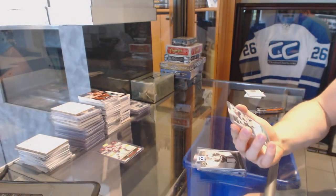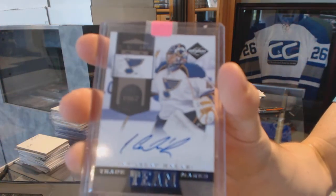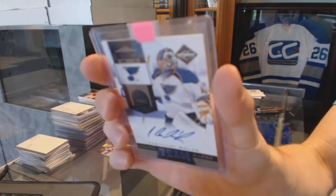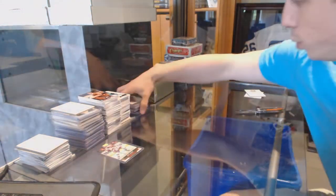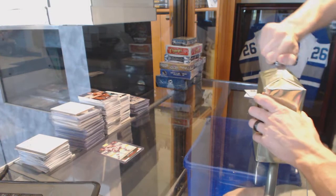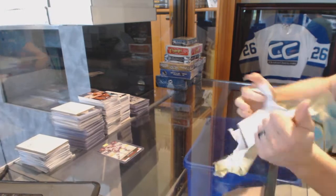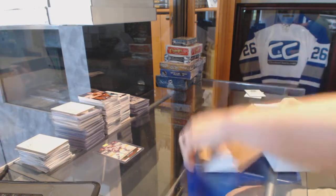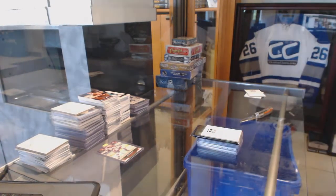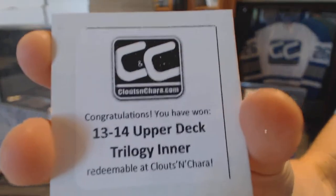And an 11-12 Limited Team Trademarks autograph, numbered 99 for the St. Louis Blues, Jaroslav Halak. All right, and gold box number 3. Gold box number 3's bonus box is a 13-14 Trilogy.